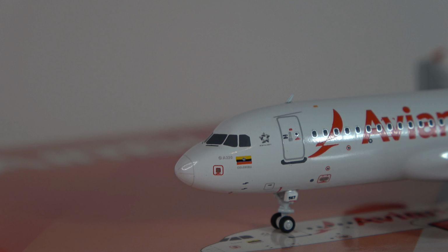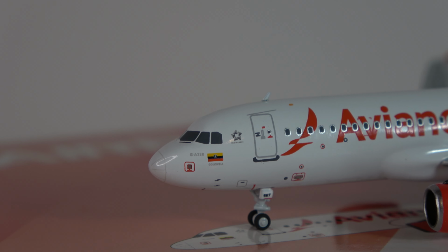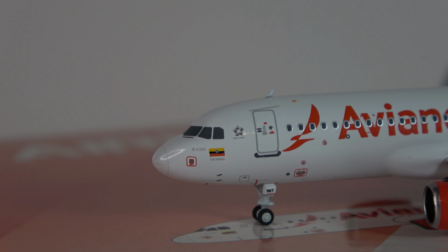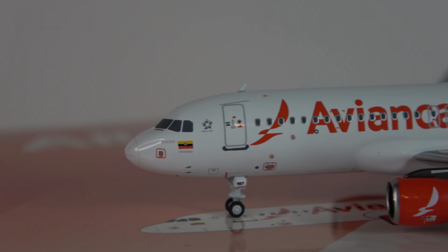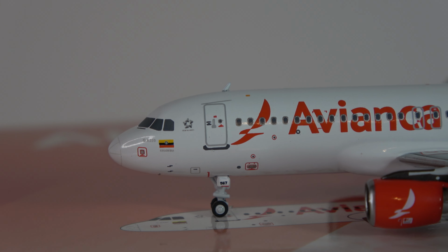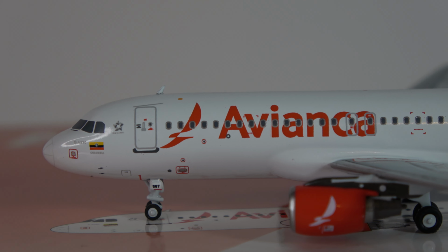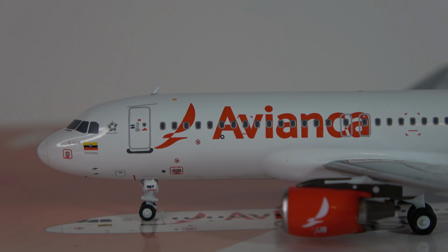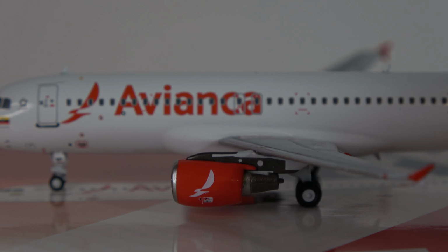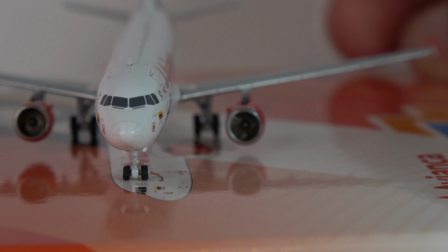A320 here, got the cockpit and the nose area looking really nice. Great detail and great mold and shape. Star Alliance logo there, you got the Colombia flag, great detail all around. You got the L1 door and the little antenna. Avianca titles, very nice. Got the engines looking really good. Very nice job done there.